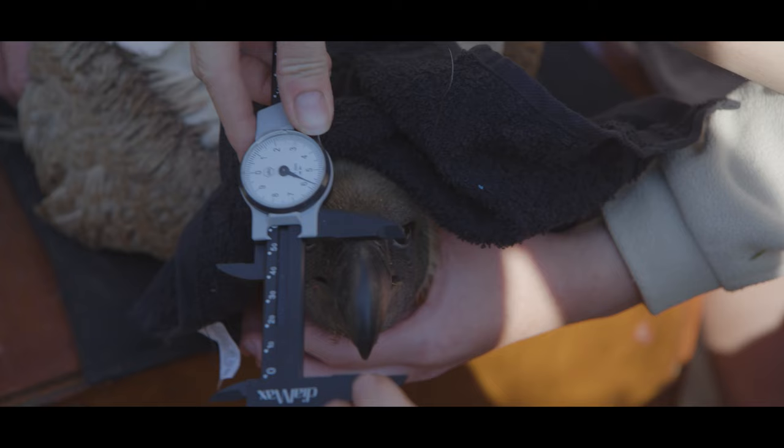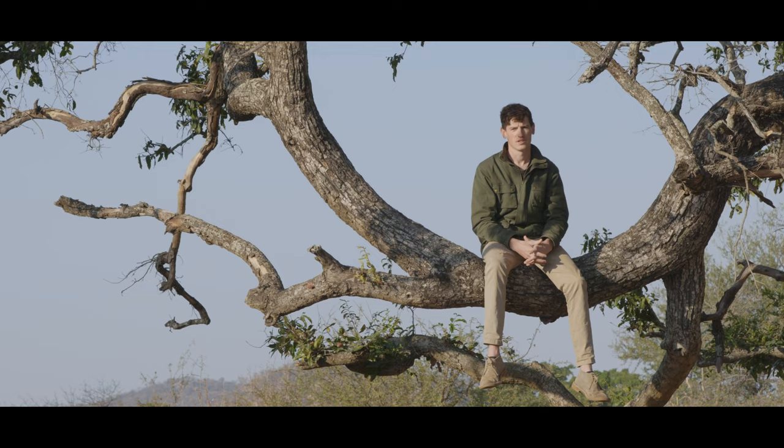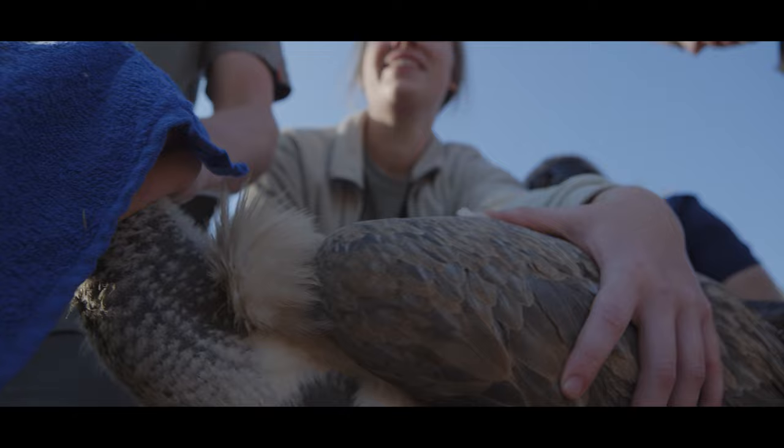We also take the opportunity to take measurements and samples and really maximise the opportunity we have with the bird to get as much data as possible, which will go on to help research and other areas. The volunteers get hands-on in there, and it's a really good experience for them, something they might not do elsewhere.